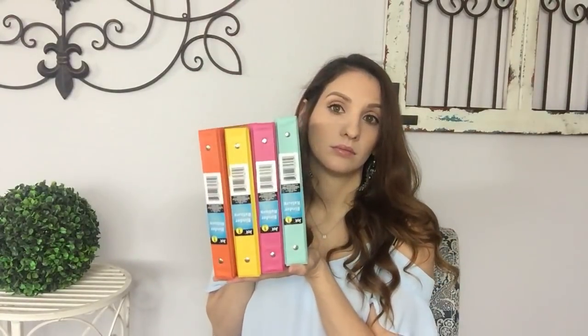A5 planners in spring colors. What is Dollar Tree doing to me? A5 planners, and they also had the larger planners in the same material and the same colors, but I really don't like those larger binders. I think cute A5 size binders are really just feminine, and I feel like a lot of us in the planner community are really attracted to planners that are smaller, at least I am, and they have these at Dollar Tree.